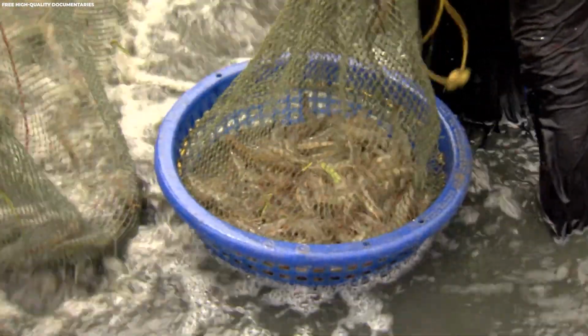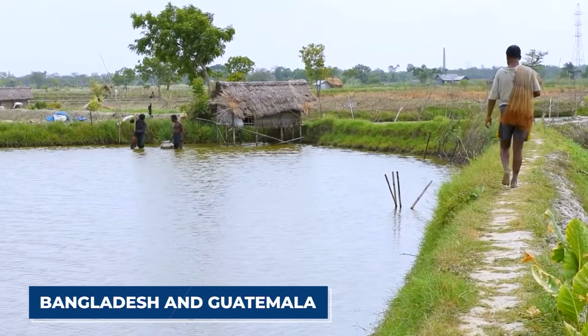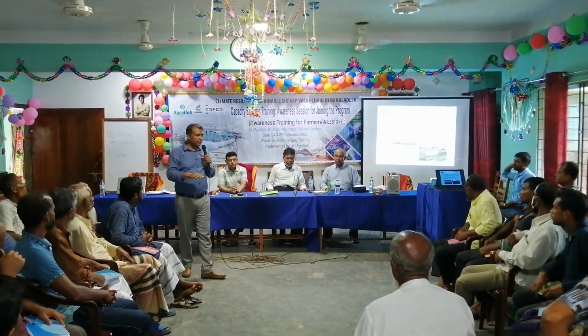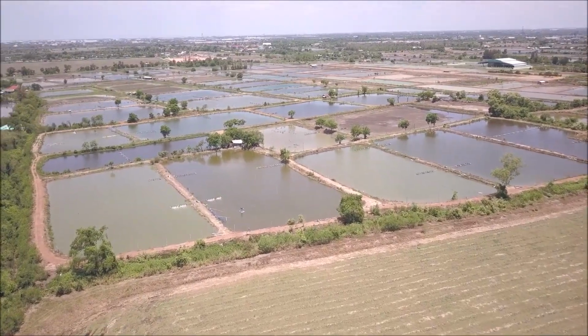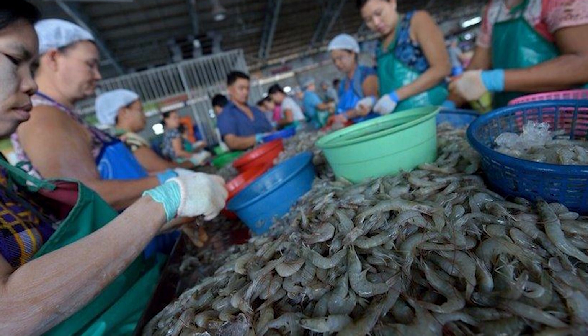And sadly, some people who have protested shrimp farms or tried to protect these waters have faced violence. In countries like Bangladesh and Guatemala, there have even been reports of murder connected to shrimp farming protests. Thailand, one of the world's biggest shrimp exporters, faces another serious issue: human trafficking.